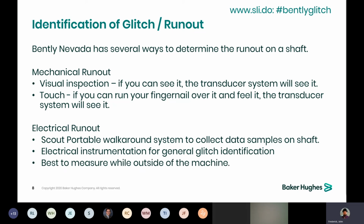And it's best to measure your glitch outside the machine. This applies to both mechanical and electrical. Taking it outside of the bearing journals eliminates any issues. Trying to keep that rotor at bottom dead center around the bearing journal is not the easiest thing. Rollers can be used, but it's better to use a V-block with a piece of Teflon in it to make sure you don't have any issues with runout of the rollers or debris on the roller surfaces.